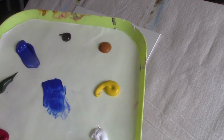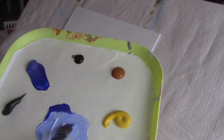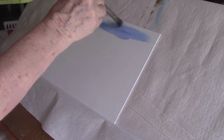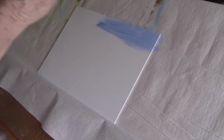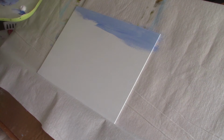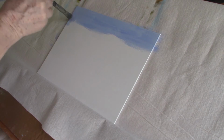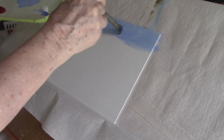I'm starting with French ultramarine blue and titanium white, and I'm going to do the sky, and I'm just sort of casually brushing it on. I will do some sort of crisscross strokes later on to sort it out, and I must say that I'm doing a voiceover because I haven't figured out the sound on this new software that I'm using, and believe me, it's better if I do a voiceover.